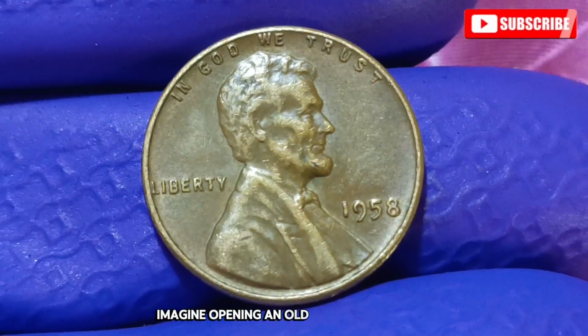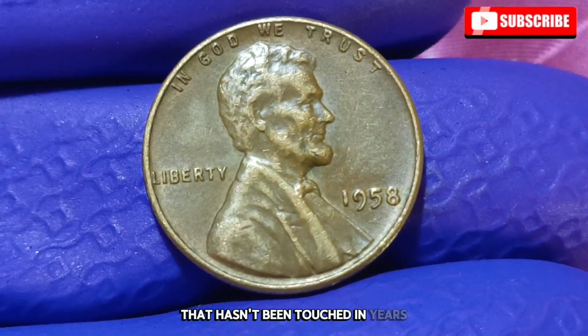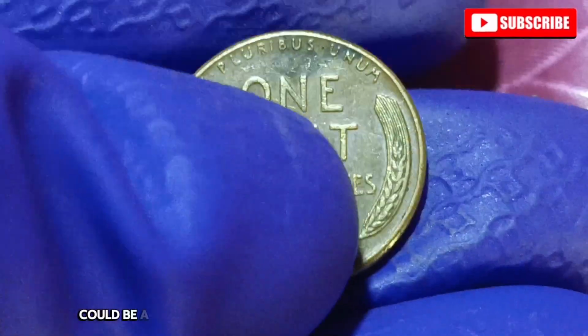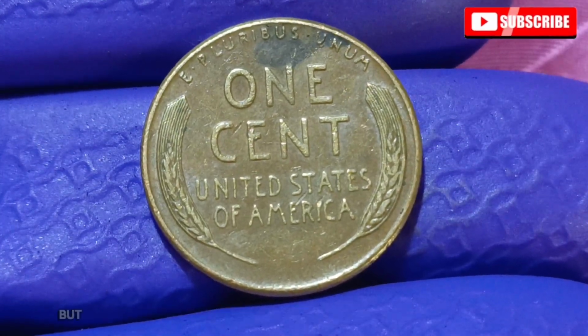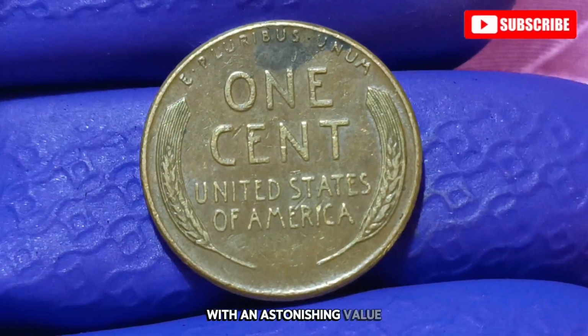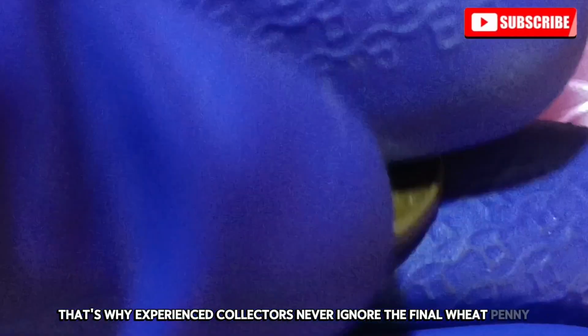Imagine opening an old family coin album or sorting through a dusty jar of pennies that hasn't been touched in years. Sitting quietly among dozens of ordinary-looking coins could be a 1958 wheat penny that's been overlooked for decades. Most people would never think twice about it, but one careful inspection could reveal a remarkable piece of history with an astonishing value. That's why experienced collectors never ignore the final wheat penny.